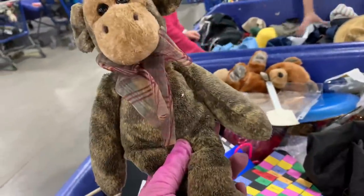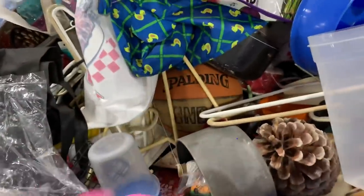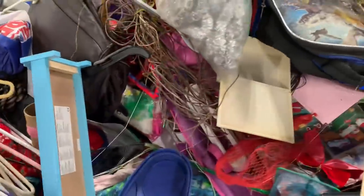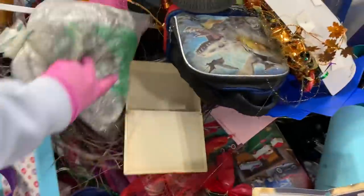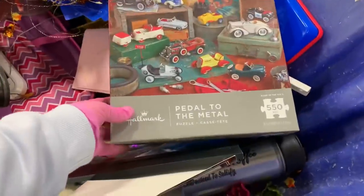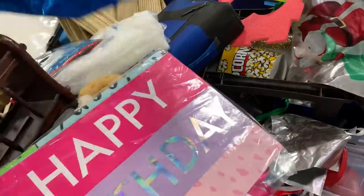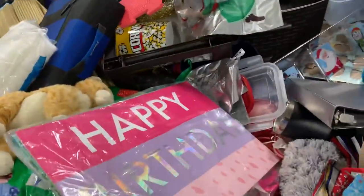Open. Oh. Do we want him? Why am I being so picky with the monkeys? I'm like, I'm sorry, girl. I'm collecting monkeys for my friend and she's a little doll. And I'm being real picky. Oh. Kitty cat. All the birthday bags, birthday wrap, but nothing spectacular.